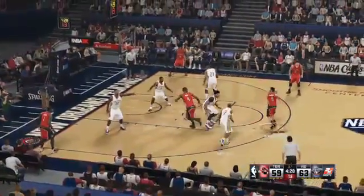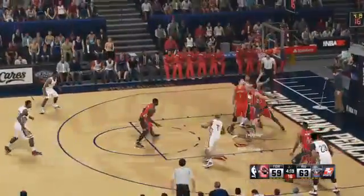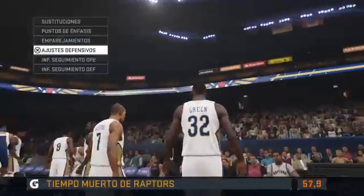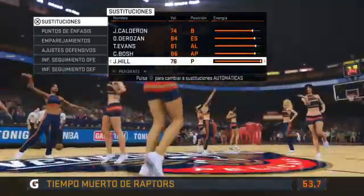Bosch is screen on Sessions. It's tipped. It's stolen by Davis. And Sessions kicks the Whiteside. And that one's good. And it's a 6-point Pelican lead. He was one step ahead of the defense when he fired that pass for the assist. And the Raptors call time here.